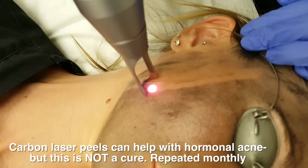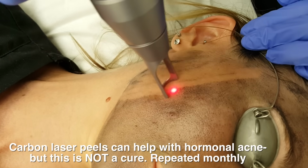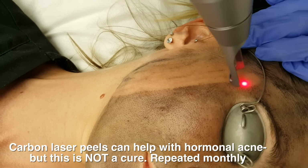But remember, most of the time you're dealing with deep-seated lesions. So don't be distraught if peels and topicals, even vitamin B's and supplements such as zinc and all that, don't help, because we're dealing with deep-seated hormonal acne, which comes from the inside. What else can you do before seeing a dermatologist? And the answer is diet. So as you know, hormonal acne can flare up with diet, and we know why.